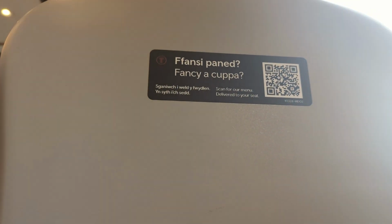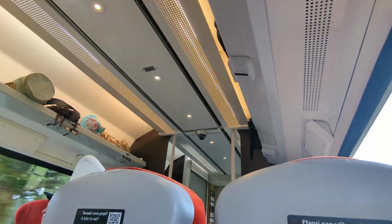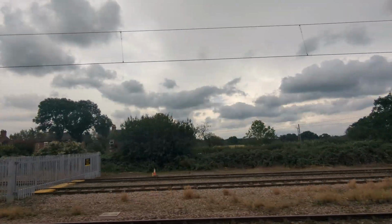Now a look at the seat. The seat itself was very comfortable, and I found it pleasant for my hour-and-a-half trip. It had good legroom, an armrest, and a nice big tray table. There was also a QR code where you could get food delivered to your seat. And the overall ambience of the train was very pleasant, with good lighting and aircon to a good temperature.